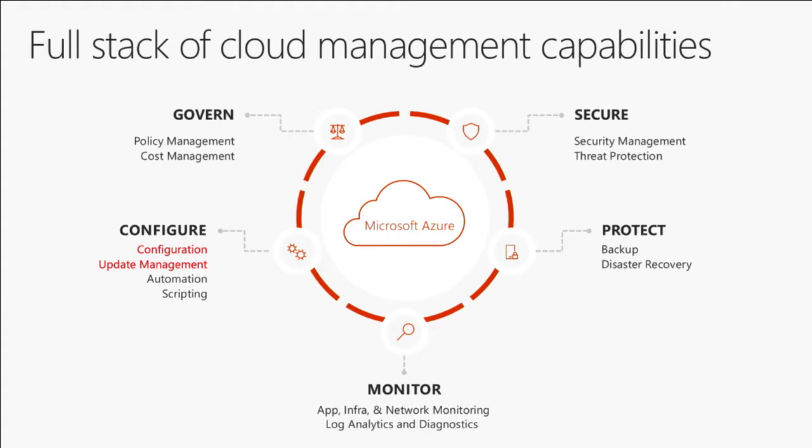How many of you are familiar with OMS and Azure Security and Operations Management? Thanks. So I want to quickly give the context here.